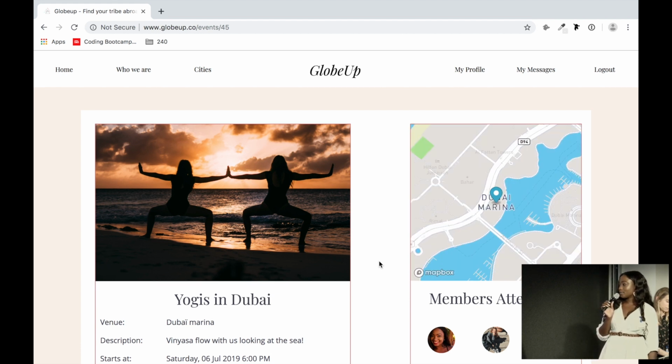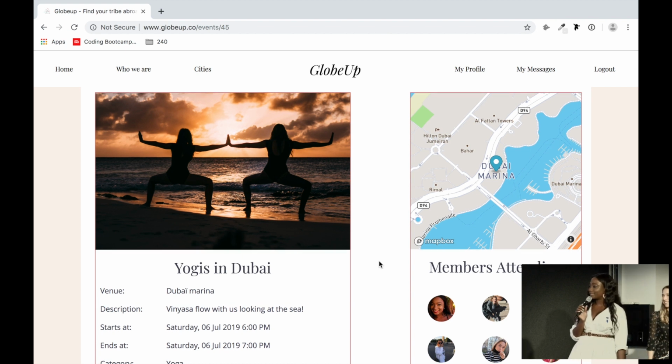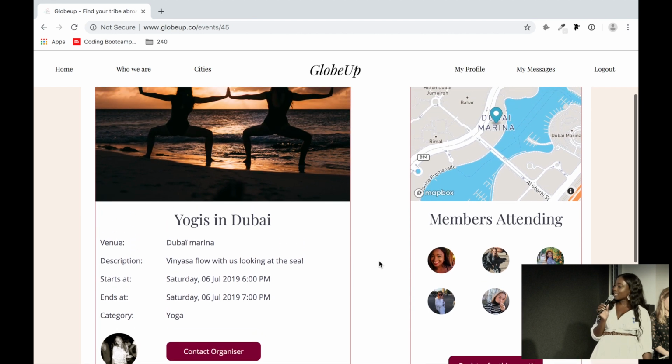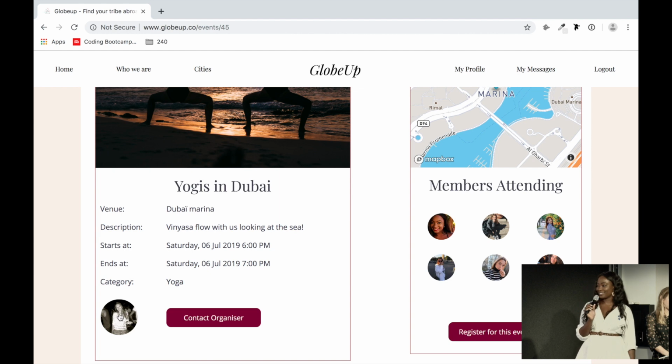Okay, so this is about Vinyasa flow. I think that's pretty awesome. I've never really done yoga by the sea. If we scroll down, we can see the organizer, and actually, it seems like it's pretty close to me. A few of the girls look quite friendly. I'm going to see the organizer's page and see what she's about.